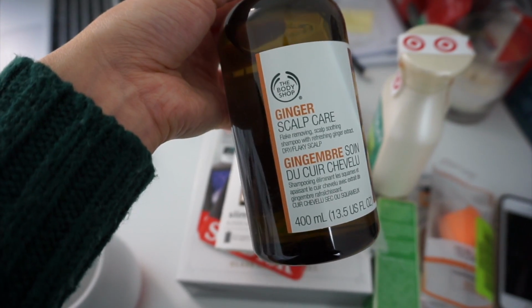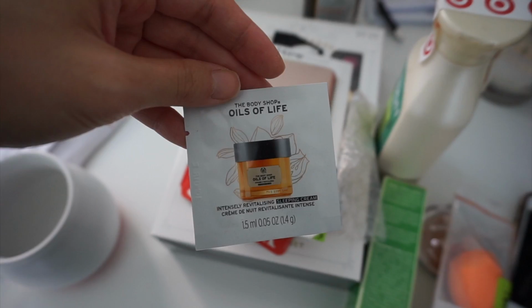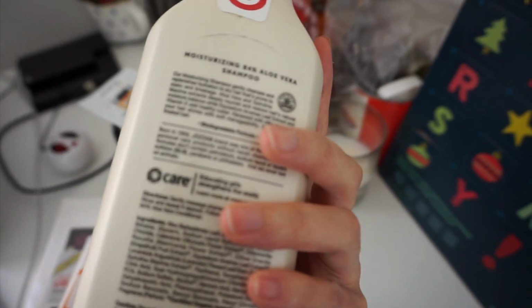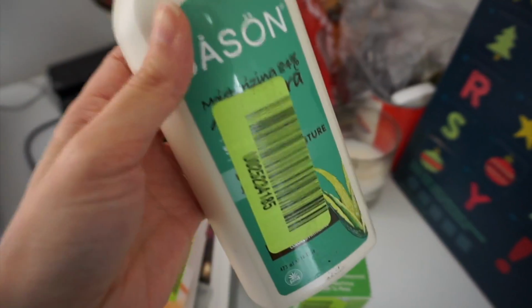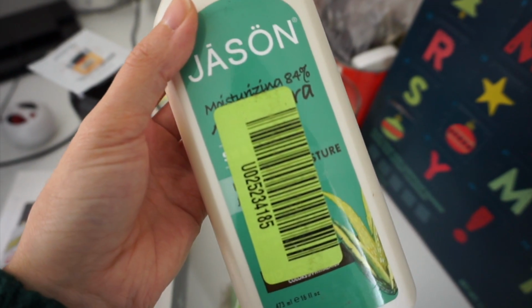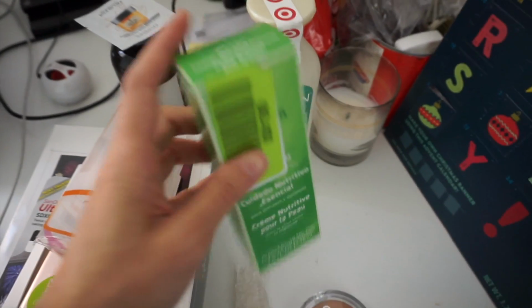I've always wanted to try this ginger scalp care shampoo from the Body Shop, so I got that during their Black Friday sale, and I got this sample with that order. I also picked up this Jason Moisturizing Aloe Vera Shampoo. This is one of my all-time favorite natural products, so I saw this on the website, and I decided I had to have it for 25% off, because otherwise I picked this up from vitacost.com, but you don't get free shipping unless it's $50 or over. I definitely don't have $50 worth of stuff to order from Vitacost anytime soon, because I just made a Vitacost order.